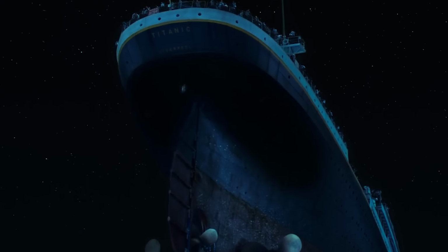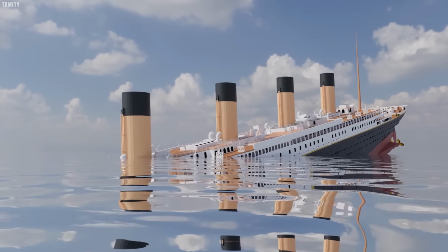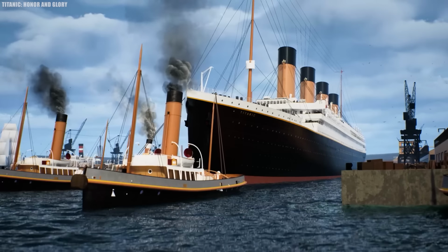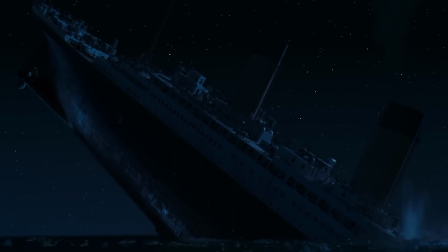One of the most enduring mysteries surrounds the breakup of the Titanic as it sank. While the bow section remains relatively intact and serves as a solemn memorial to the ship's grandeur, the stern section is fragmented into multiple pieces upon impact with the ocean floor. This breakup has sparked ongoing debate and research into the structural integrity of the ship and the forces at play during its final moments.